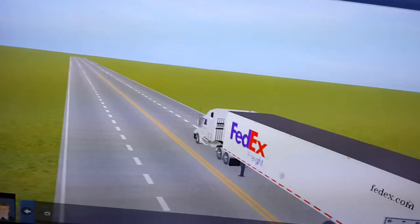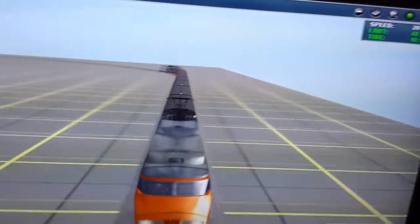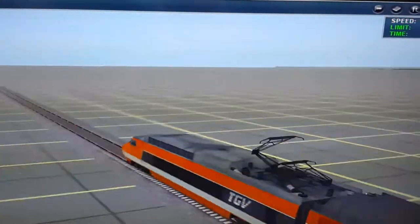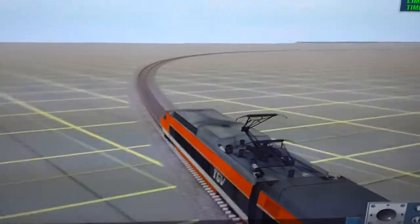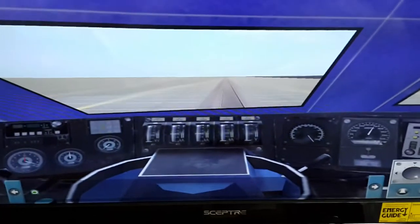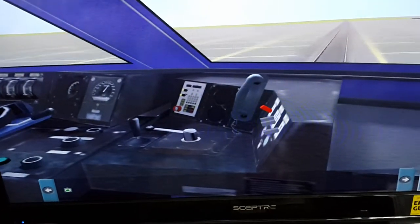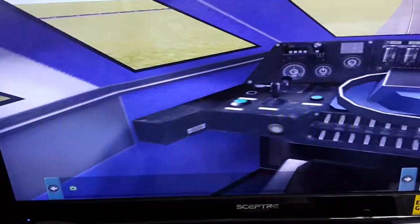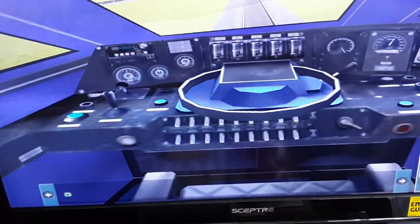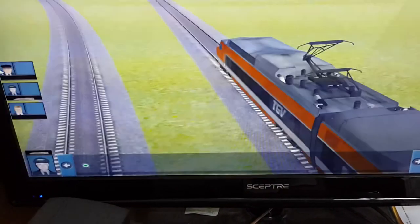Okay, there's another train I have to test. It looks kind of realistic inside, but I don't really see any cab signals. That's the only thing that's not realistic. I'm pretty sure the real one has cab signals. Oops, wrong button. Can't even blow the horn in time, it's so fast.